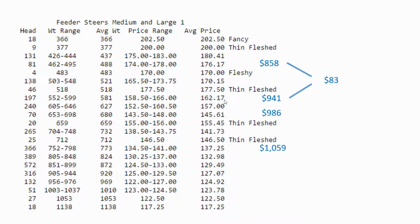Let's do the same thing as we look down the market report here. As I moved those animals from 580 to 680 pounds, the market paid me $45 for putting 100 pounds on those animals, or 45 cents a pound, not the $1.45 they were selling for. Okay. The last one, move the animals from $986 to $1,060. The market paid me $70 for putting 100 pounds on those, or 70 cents a pound. So you can see that the value of gain changes by class of animal. It's not always the same.